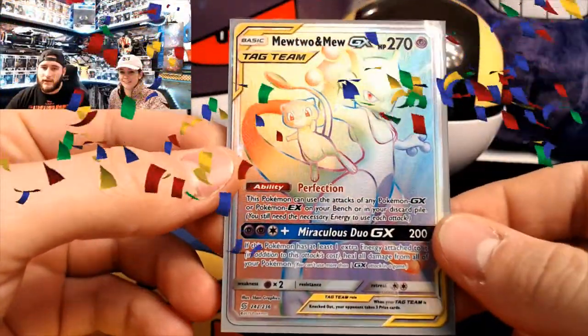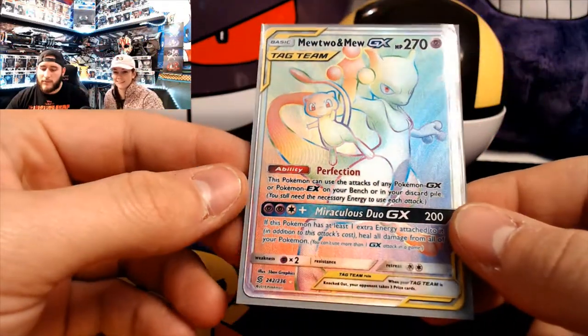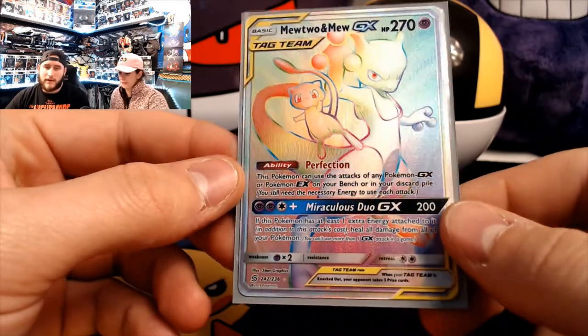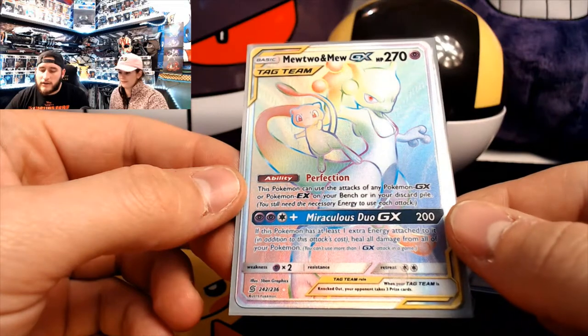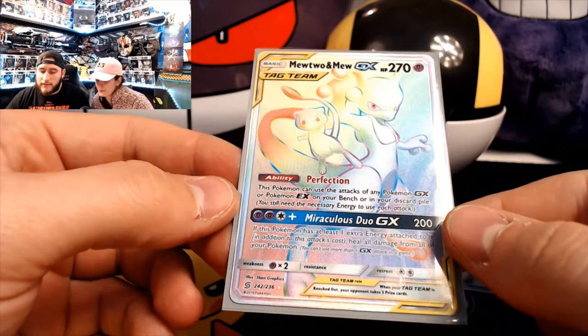He did. When I pulled this, the Mewtwo and Mew tag team rainbow, I guess these are called hyper rare, I don't know, it's kind of new to the new stuff, but anyways, a beautiful card. Yeah, definitely getting sent in to get graded.